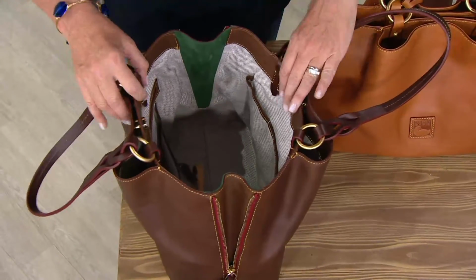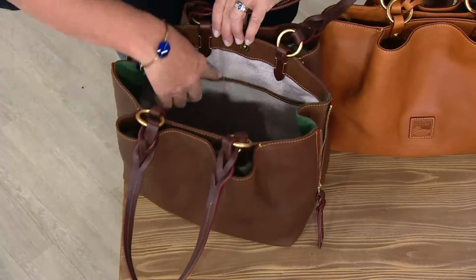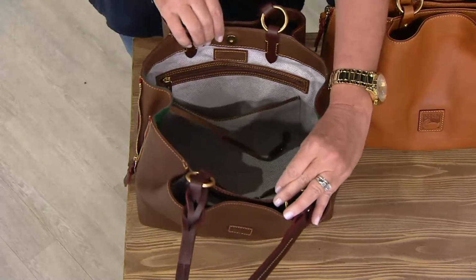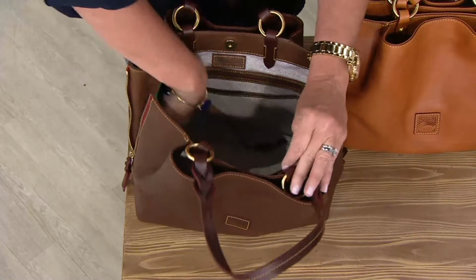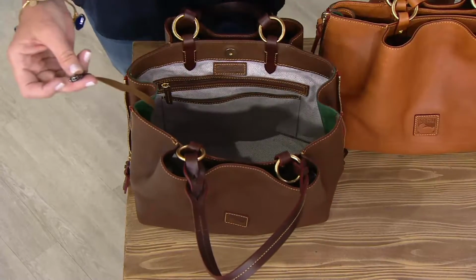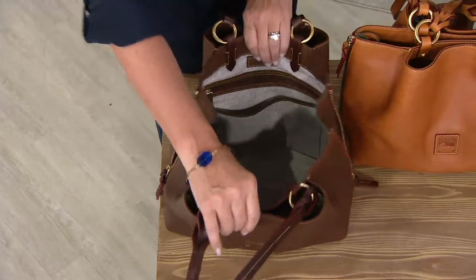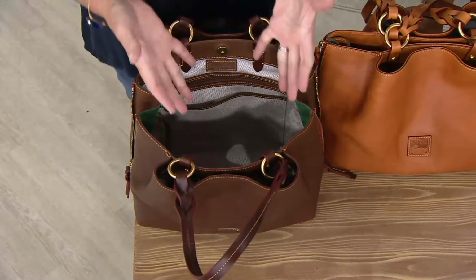Plenty of room though for organization with those slip pockets on the back. There's one, two. Then on the front, you have a nice large smartphone pocket, a big zip secure pocket, and then that nice keeper right there for your keys. I love that the bag stays open. You don't have to fight with it. When you open this bag to get something out, it's right there.